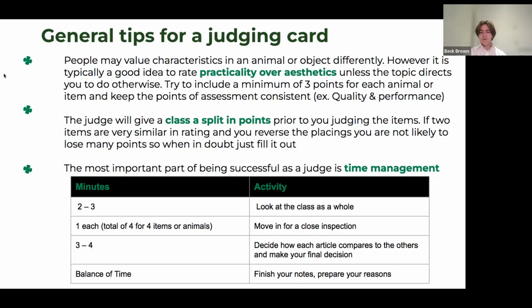Now, for the next 3 to 4 minutes, I typically like to compare all the items or animals, and I'm going to go through, organize the pros and cons. This is where I'm going to place them in the order that I think is best, and I'm going to start thinking of the granted points that I talked about. I'm going to start thinking about the good and bad qualities of each item.